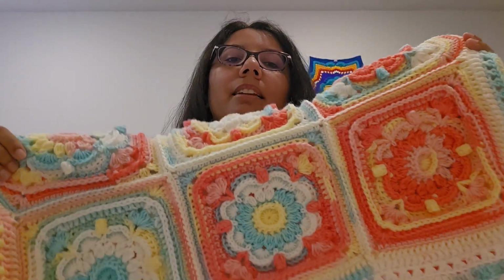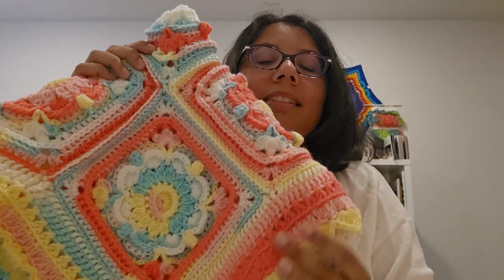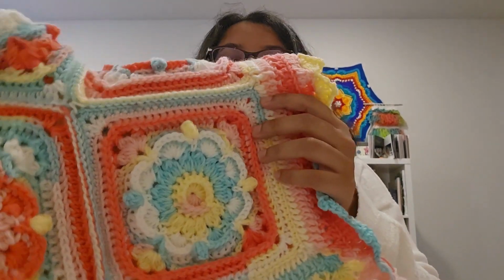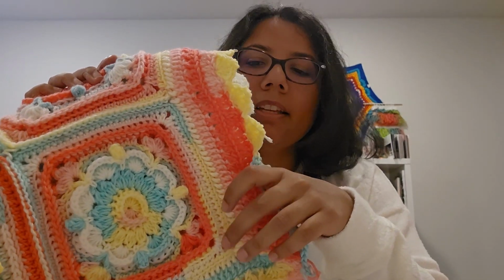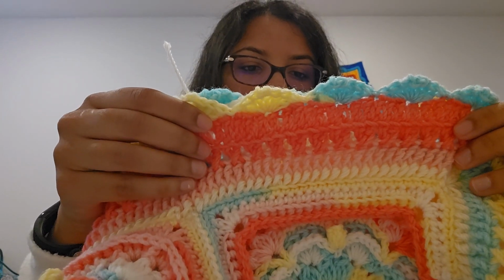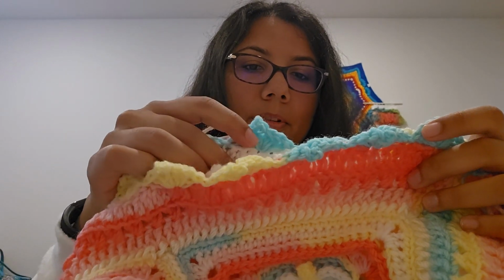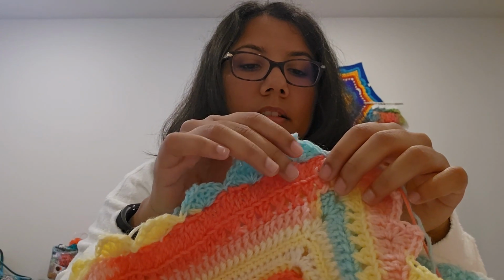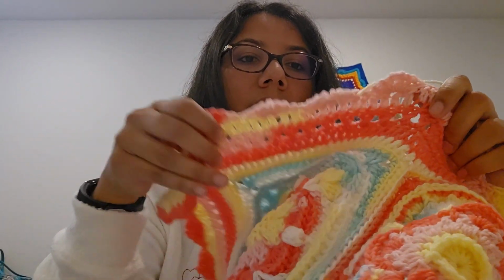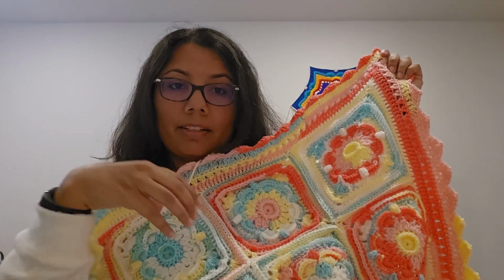That I don't know, again, I'm most likely going to put it up for sale. So it's just so unique. So this is the blanket, and all the squares are very, very different. They're all the same pattern, which is by Hooked on Sunshine, sorry. And then I joined them, and then I made a border. So my border is, I've done some back posts, and then I did the cross stitch, then I did some double crochets, and then I made what are these called? Spokes? I can't even think of what these are called right now. I made this stitch. So I did not control the colors at all, which is why it's very colorful, but I'm totally fine with that.